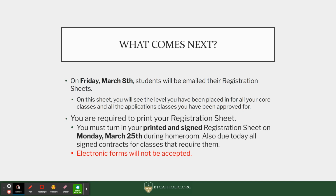On Friday, March 8th, students and their parents will receive their registration sheet via email. Students will also receive their honors and AP contracts for approved courses from each department. These will either be handed to you or emailed to you, so please keep an eye out for them.